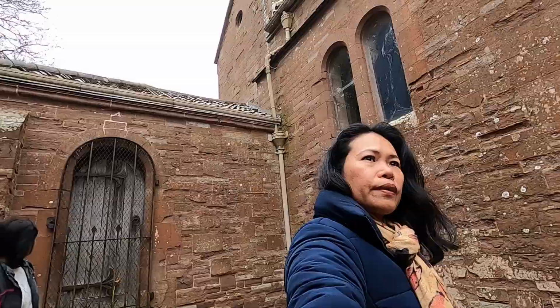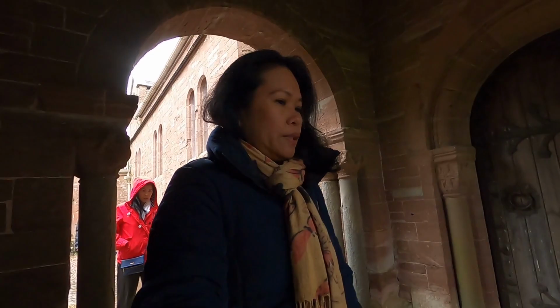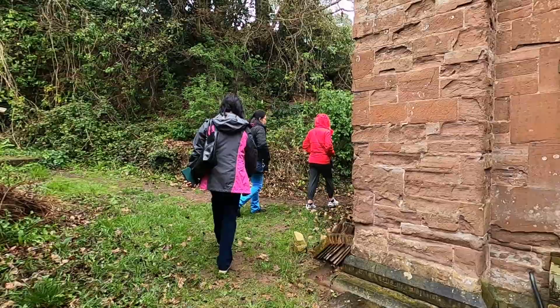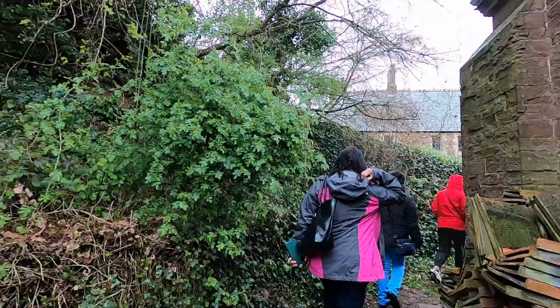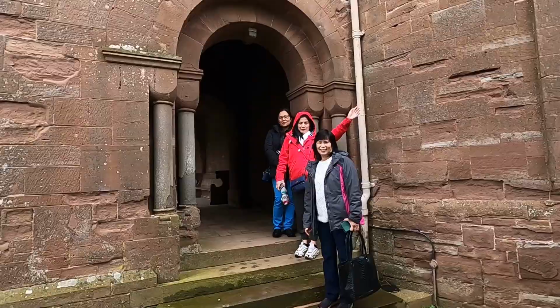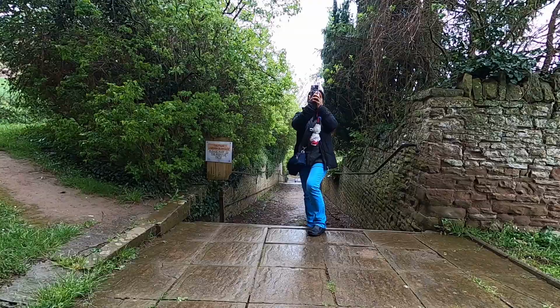And this is on the other side of the church, which is lovely. Again, typical English church. Rain or shine, you have to walk. You have to explore things here in UK. Explore some nice places. Okay. Thank you. Thank you, babe. Cheerio.